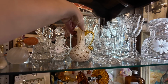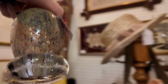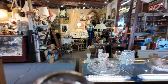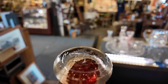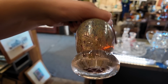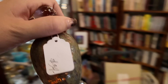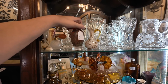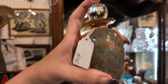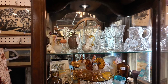Alright, so here we have a perfume. It's 34, and there is a signature. That is a signature there on the edge, I believe. Oh no, it's there on the bottom. Oh shoot. It says exclusive. What does it say? Something exclusive. This is an exclusive perfume. Just don't know who signed it. It's so pretty. It's 34. I don't know. Maybe. Okay. Maybe. We still have to see everything else.